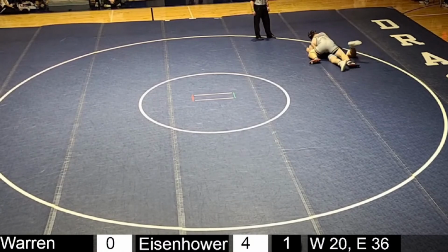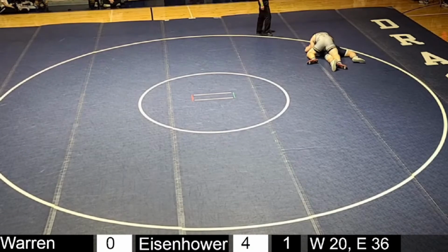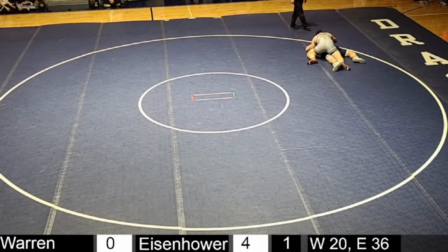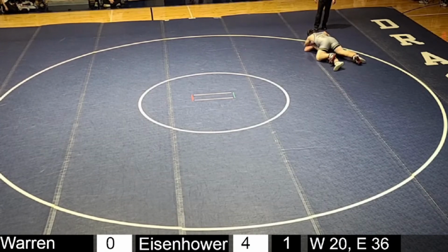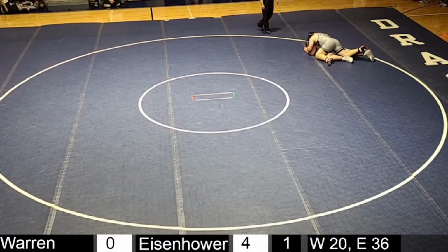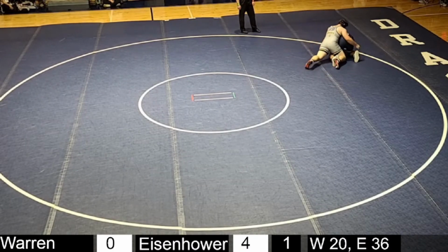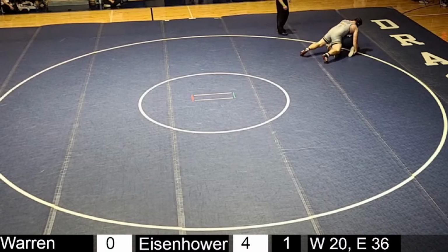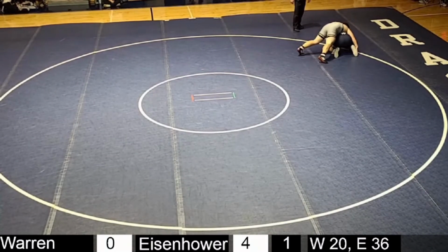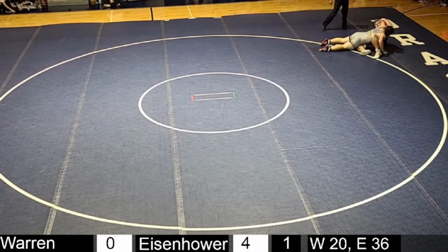Well, we saw that in the Williams match earlier. Right. Chambers looked like he had control, and then all of a sudden Williams reversed it, got the pinfall. Yep. 15 seconds to go here in the second period. Venata leading Kroll 4-0. Kroll managed to get up off his belly and regain his base position from bottom.